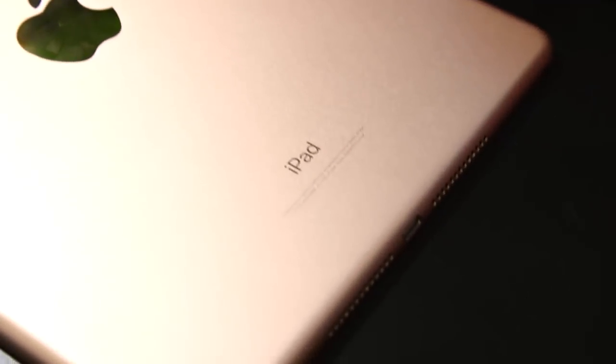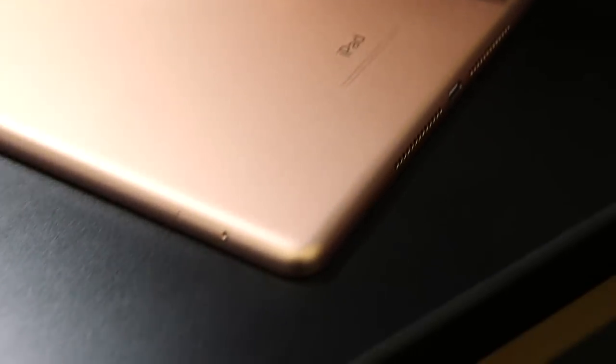Here we go, we're just flipping it over so you can get a closer look. Leave that right there.